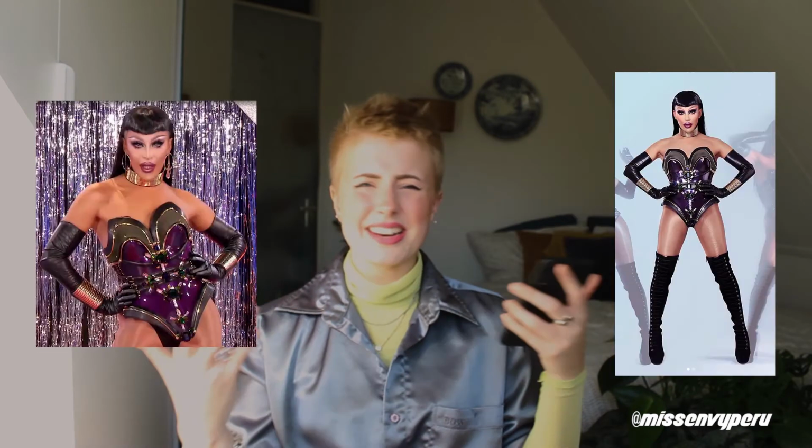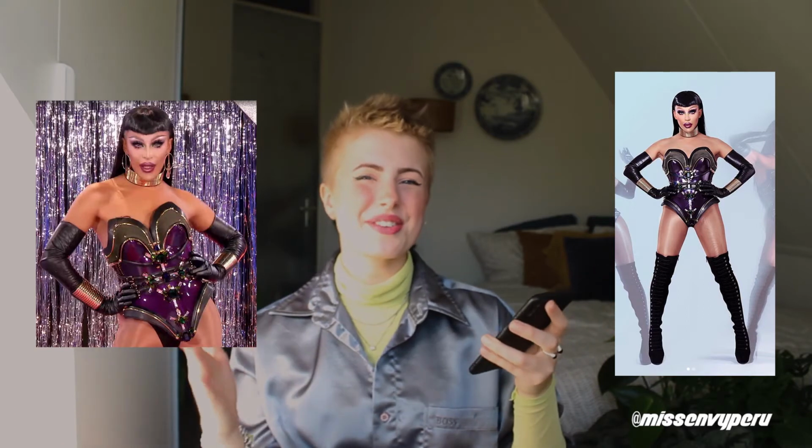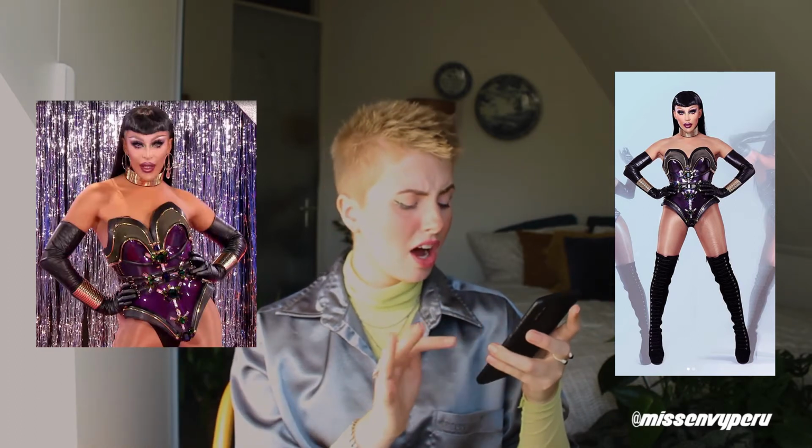It is very evil, villain-like. And then the rest of the look, it is stunning as well. Even though it is just a bodysuit, it is a very cool constructed bodysuit, and she looks stunning, okay? I love the gloves as well.